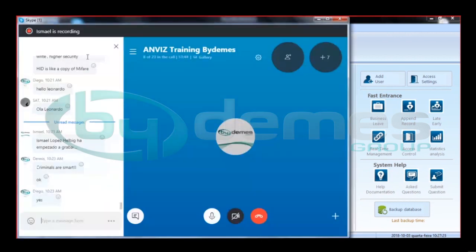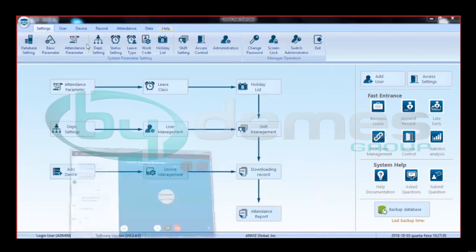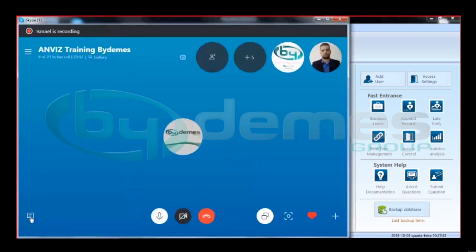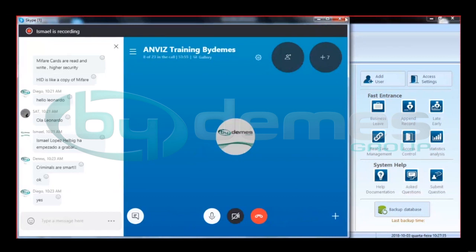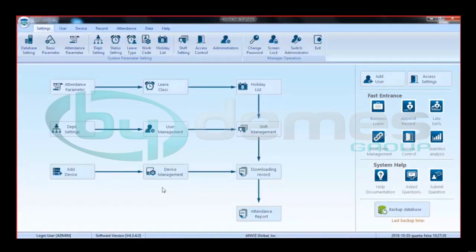I'm seeing messages here. I don't think it's from our chat. Let me just quit it. No, I don't think it will be possible. I will not lose time with this. So Ismail, please, if there is a question, help me with this, because I guess other people are calling me on Skype at this moment. Don't worry, I'll let you know. The notification stays here. All right. Yeah.